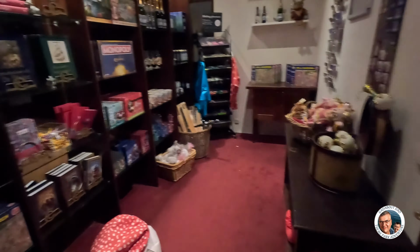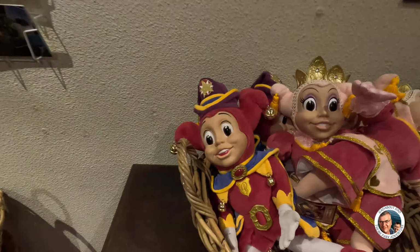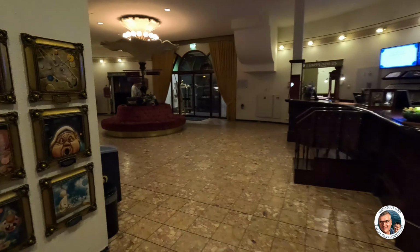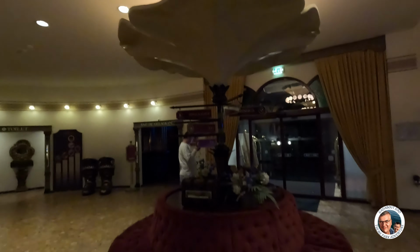And it's all the usual tourist things that you might want from a shop, including bubbles, of course. There's pedo, and then there's fridge magnets, which obviously I bought some. So that's the shop. There's reception. Nice little seating area which shows you exactly where to go with all the signposts.